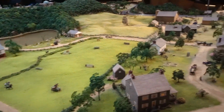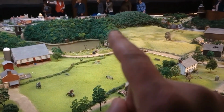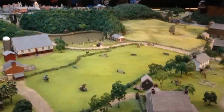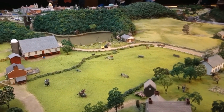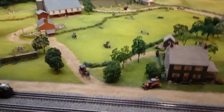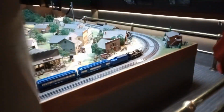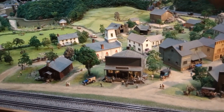I found the cemetery. Hold on, Tatertot. You're getting ahead of me. I'm sorry. I like that dome building right there. I know. I don't know what that is. I'll check it on the other side. There's a cemetery right there. Oh, right there. Neat. Good eye. Here comes another train, Dad. All right. The passenger train.